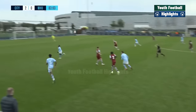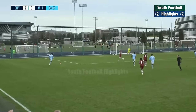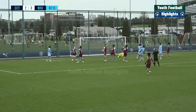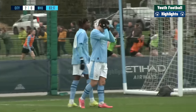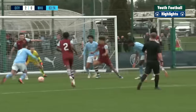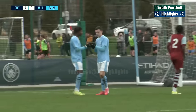Here's Noble, trying to bring in Ndala. Is he onside? Yes, he is. Still with Ndala. And now Muir. Oh, he's put it beyond the post. I just think it's going to be one of those days where they're not going to get a third goal. Another presentable opportunity. Ashton Muir goes wide.